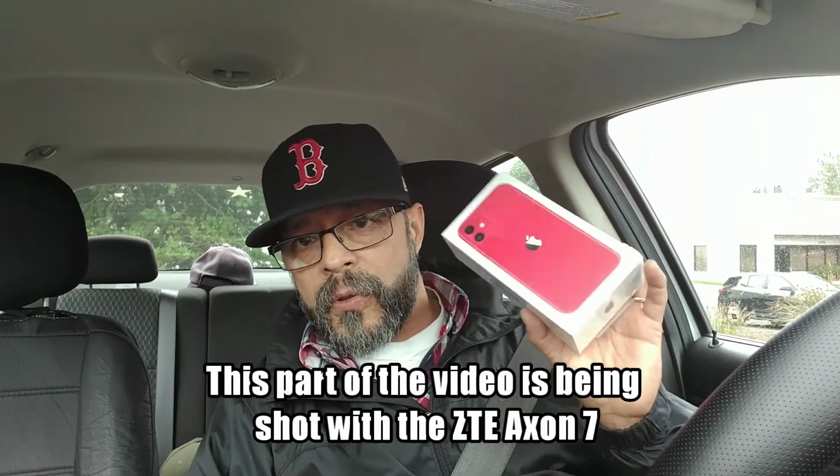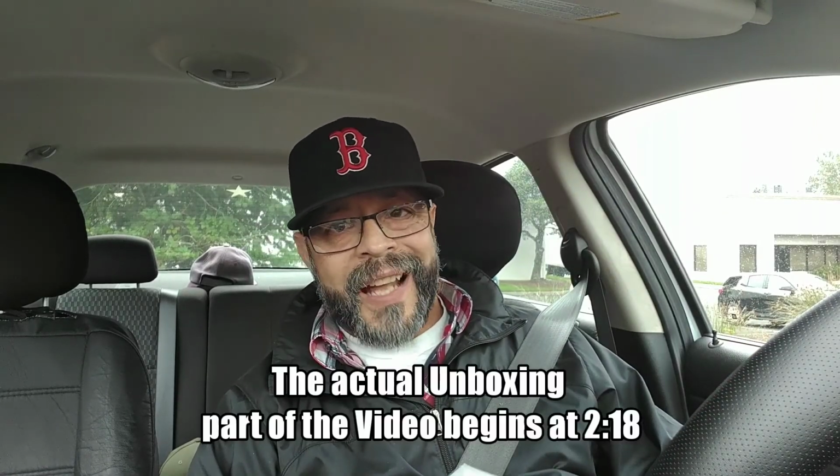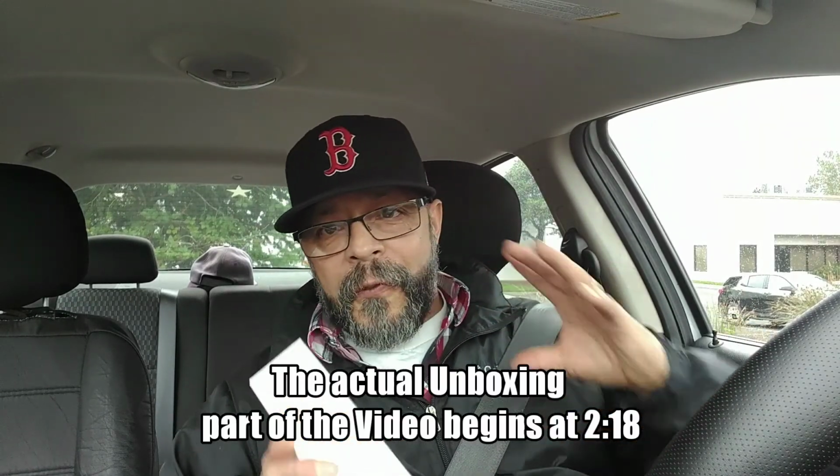Just left the T-Mobile store with my brand new iPhone 11 product red 64 gig variant, not the 128. Within 50 miles of where I live, there are no T-Mobile stores that have the 128 gig variant.